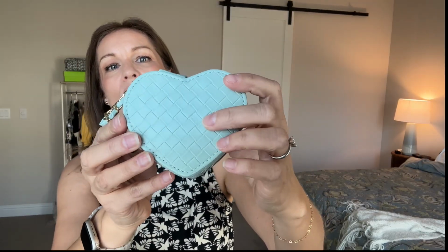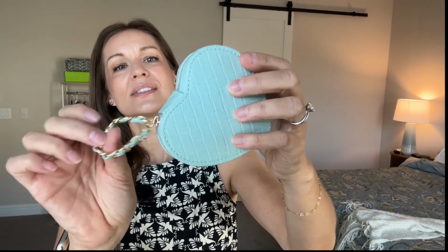Before I move on to the next piece, I just wanted to give you an update. I had mentioned these, I think in a YouTube short, that were from Target, and I had said that they would be a really cute little gift, especially for Mother's Day. So they have these, and these are heart-shaped, and they kind of have that leather look, and it's actually a little basket weave, if you can see the texture on that, and then the little zipper has a little handle on it. Super cute.